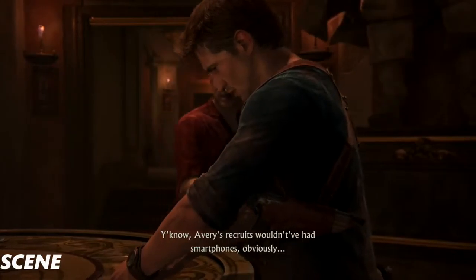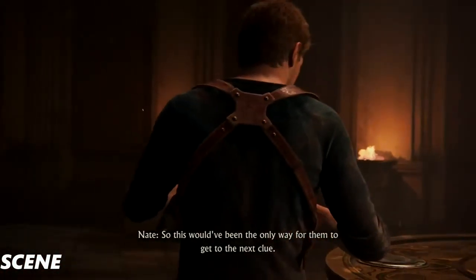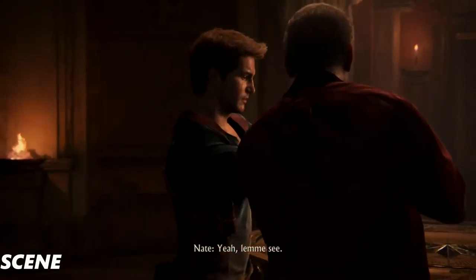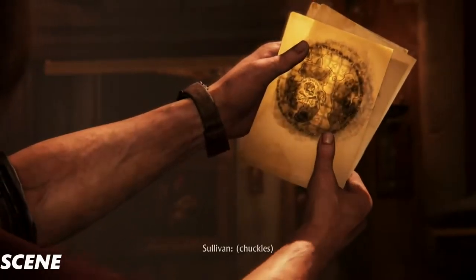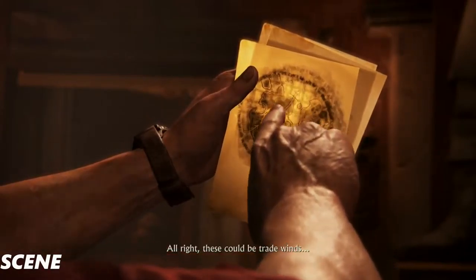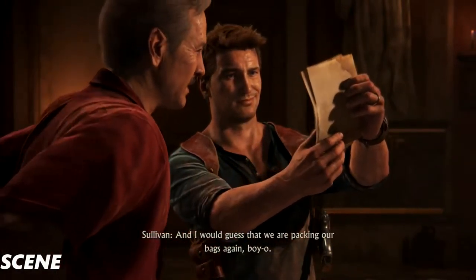You know, Avery's recruits wouldn't have had smartphones, obviously. Obviously. So this would have been the only way for them to get to the next clue. These are clues. Yeah, let me see. Voila. All right, these could be trade winds, yeah, and these look like latitudes, yeah. And I would guess that we are packing our bags again, Boyle.